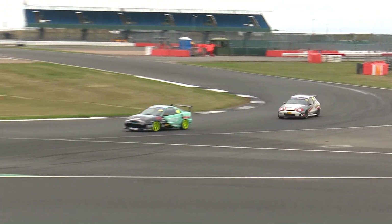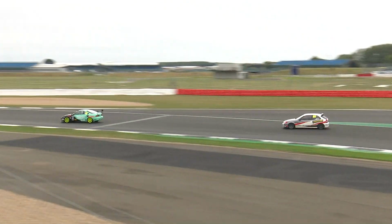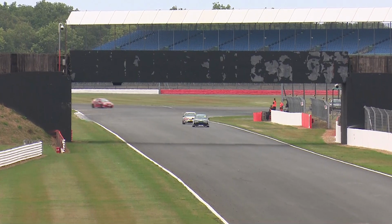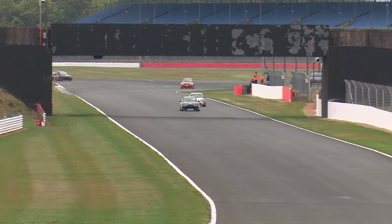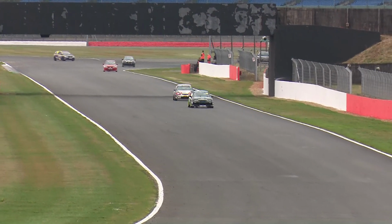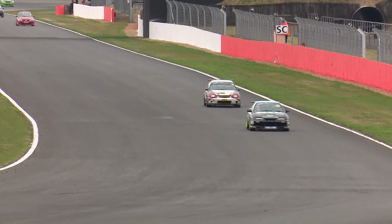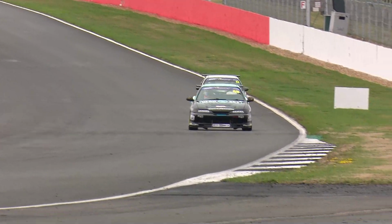Sawley, though, pushing on to try and stay with him, as well he might, because we heard that Ben actually ran into a small mechanical issue towards the end of race number 1, where he had some fluid spilling out onto the rear tyres. So if Sawley can keep applying the pressure, you never know, it could still come back to him.